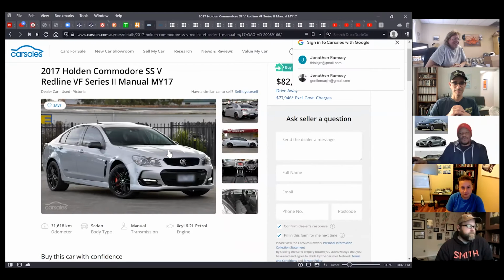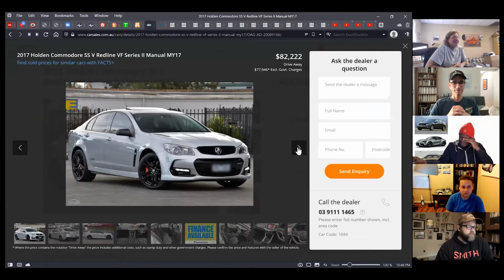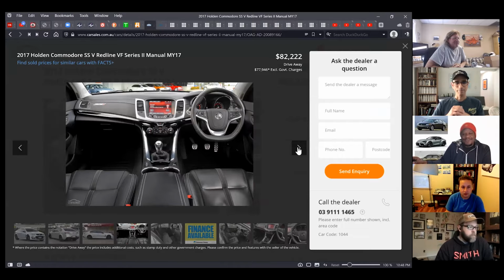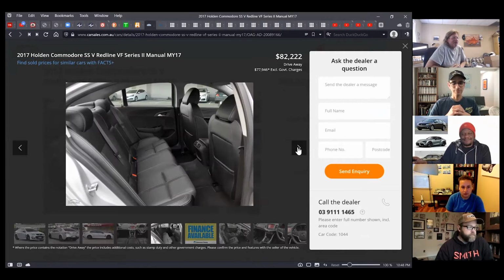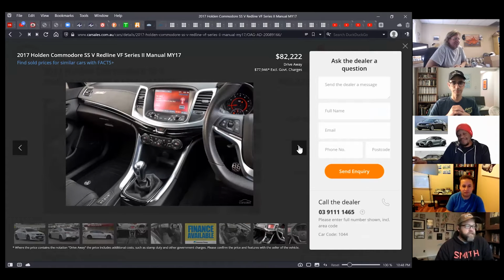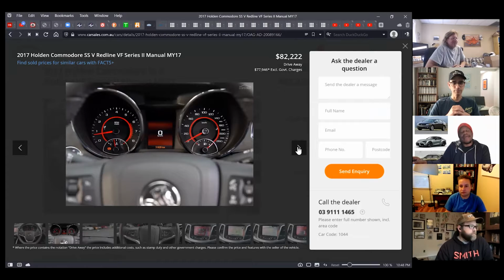So I went a few places overseas. This time I went to Australia, because I think one of the greatest travesties ever committed against enthusiasts was this. In 2017, this was the top of the line Commodore: 6.2 liter V8, 408 horsepower, 420 pound-feet of torque, rear-wheel drive, 6-speed manual. I mean, this is a beast. A very fun car. And then this was the Chevy SS. Yeah, it was like the SS we all wanted.